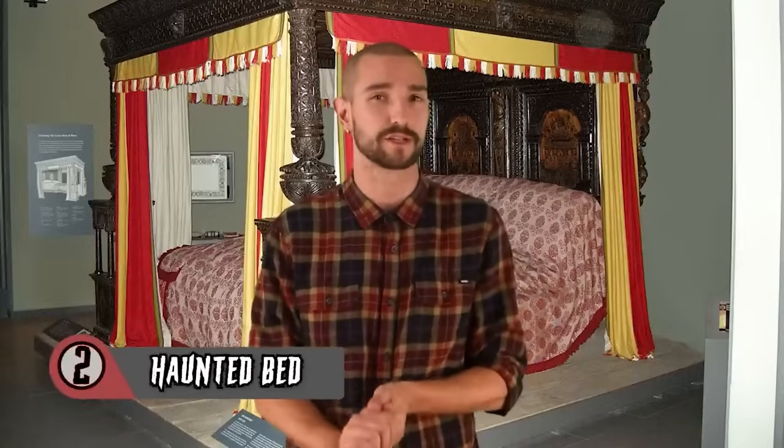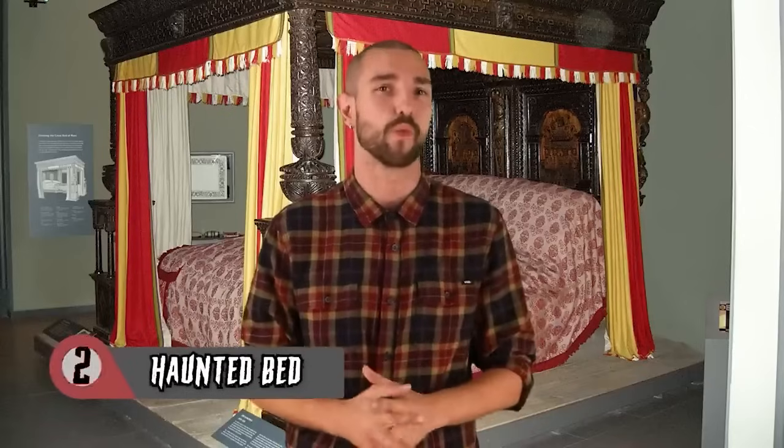Number 2, the haunted bed. Apparently there's a bed that makes you more dizzy and have more sinister evil visions than that of a night on a waterbed. Yeah, I've had a couple hungover nights lost at sea, let me tell you. Gets pretty choppy out there. Highly don't recommend it. But this bed, I also highly don't recommend.